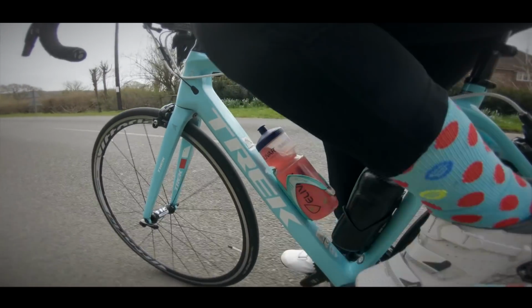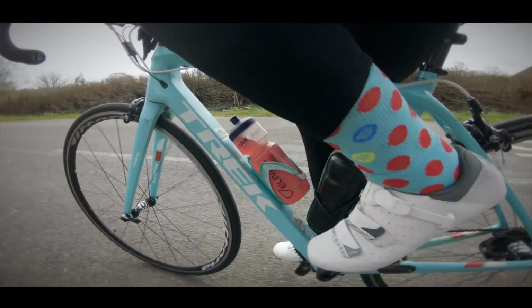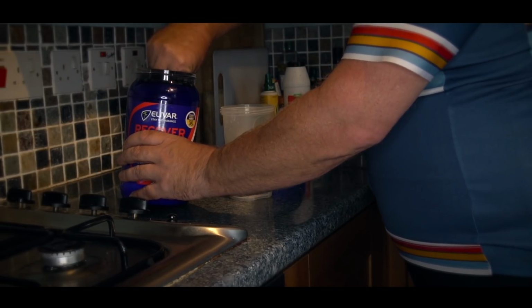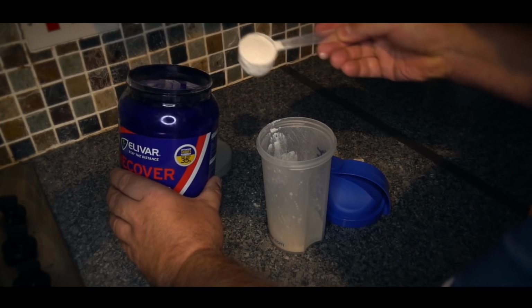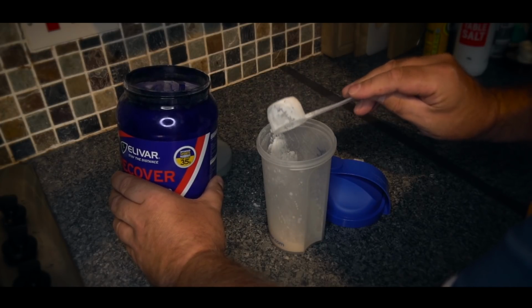So I just bought some water and I put some more Elivar energy product in there. Indeed, when I got back, I had some recovery product also from Elivar, which is also designed to be for the over 35. So again, it's all been designed to be a slow release kind of protein.